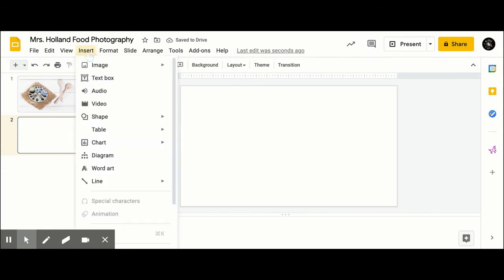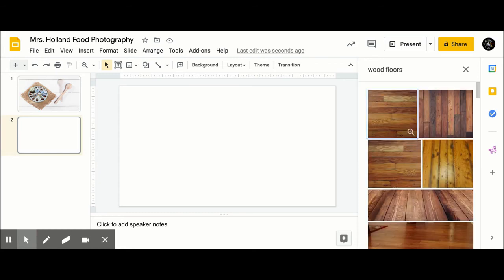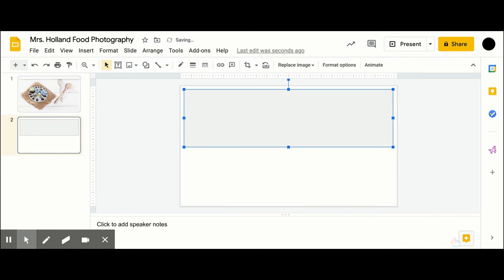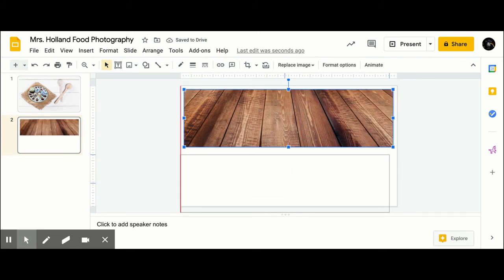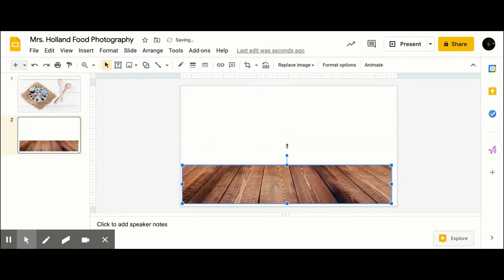So what you could do is insert an image, and I know we've done this in the past, but let's look up wood floors. So here's a wood floor. I think I'm going to select this one. And what I'm going to do is drag it and bring it to the very bottom of my screen, like this.